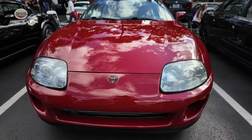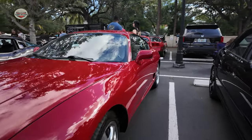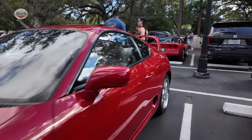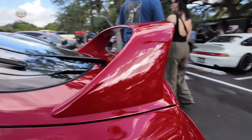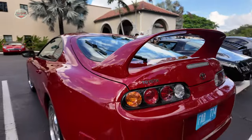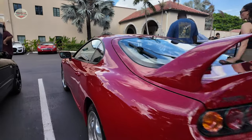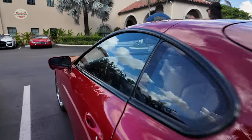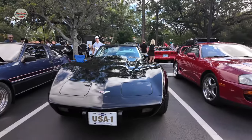And now we got this beautiful Toyota Supra. A lot of these cars here have their windows up, which I don't understand. I wish the windows were down so we could take a look inside, but I wanna bring you guys the car and you can take a look at it. See if we can peek in. Not really. Check out this VET L85.